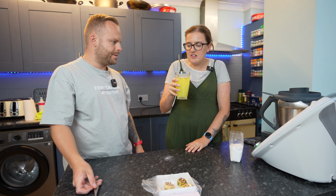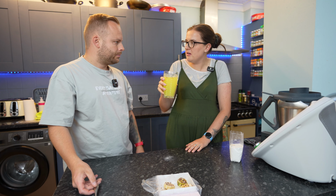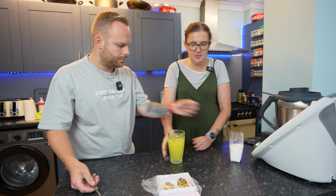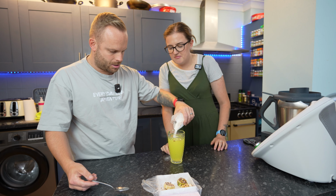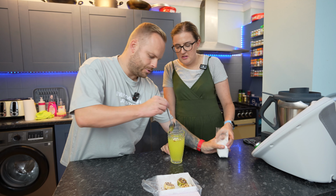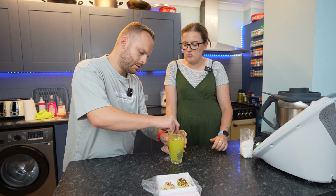That would be brilliant in the summer. Maybe a bit of ice. A bit of ice, that'd be lovely. Yeah. Does it need a bit more? I'd maybe put another... You can't put that spoon back in though, because it's wet. Okay, hang on. That'll do. There's a little bit more. Maybe like 1.5 teaspoons full, maybe.